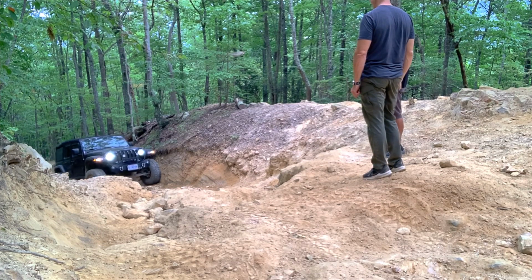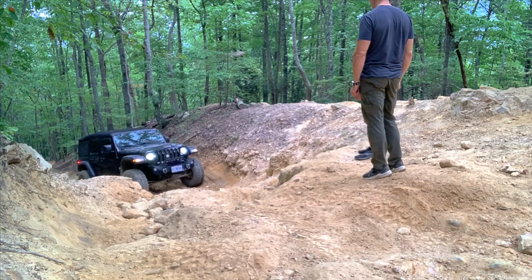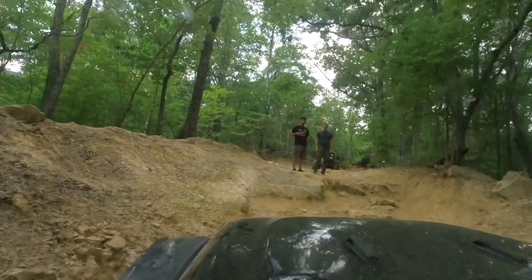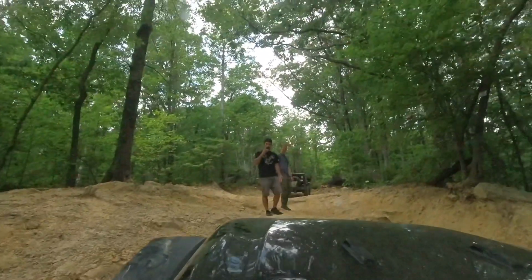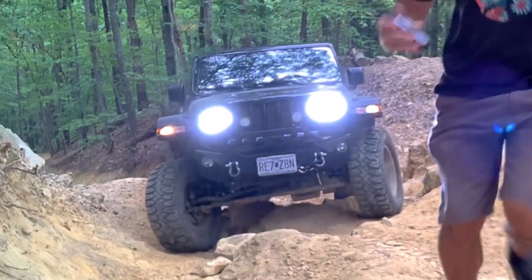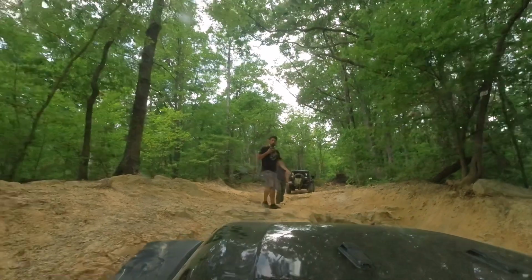My Jeep's a manual, and we cut out a couple times. I killed it. Makes for bad footage. It's cases like this where I wish it was an automatic, but I enjoy the stick either way. So just know that, yes, I killed it on this a couple times. Yep, driver.